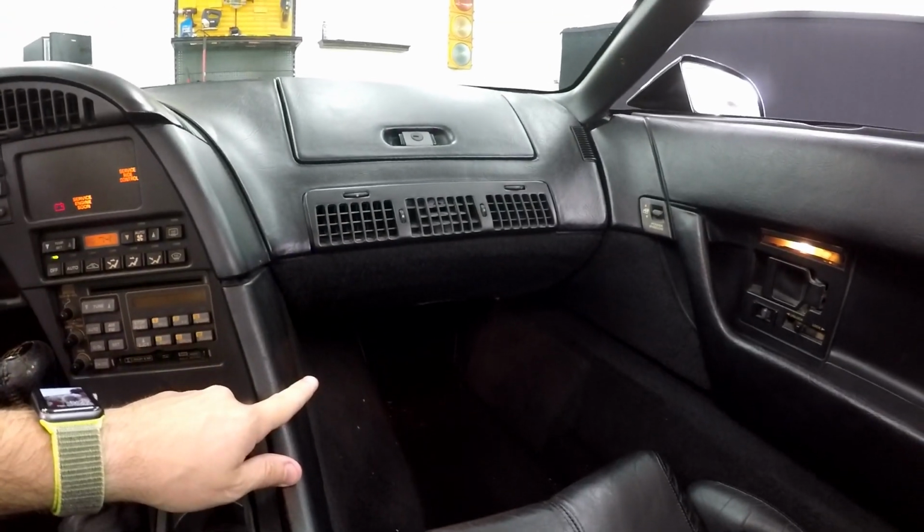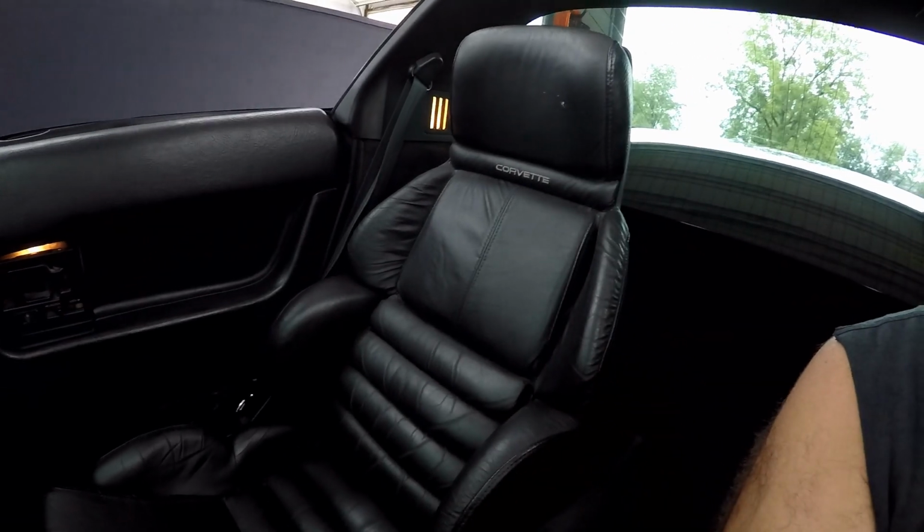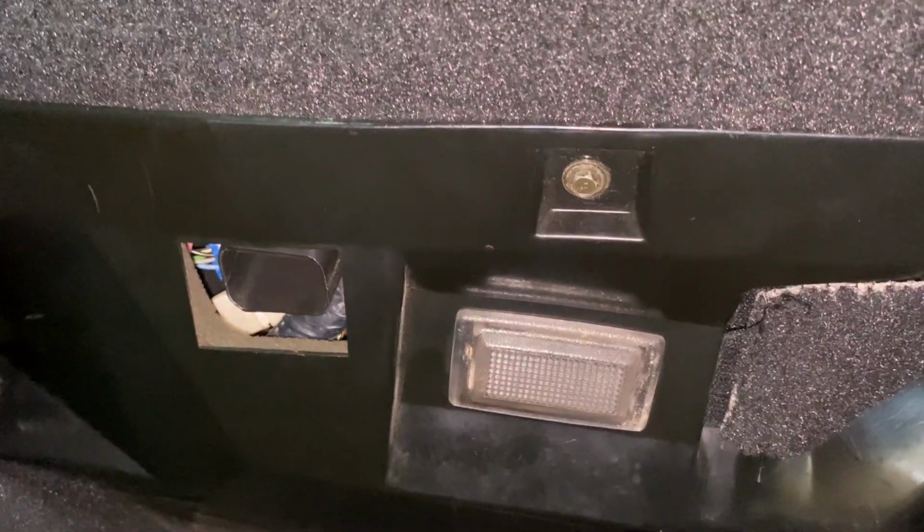So let's get underneath here and get the old one out. Wish me good luck, please, because I'm a bigger guy and I got tight spaces here. I've heard people saying they take the seats out when they do this. I ain't taking no seat out because I don't feel like taking a seat out, and I don't feel like putting the seat back in. So I'm gonna do it the hard and stupid way. Well, we'll see how it goes.